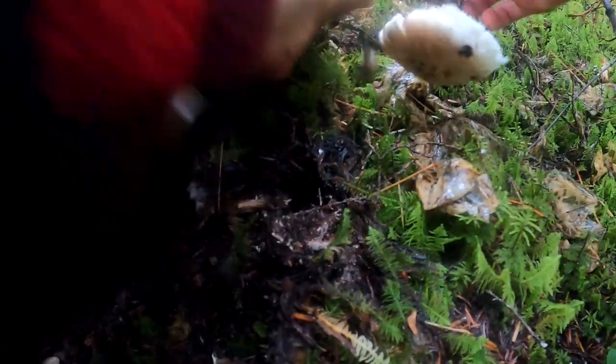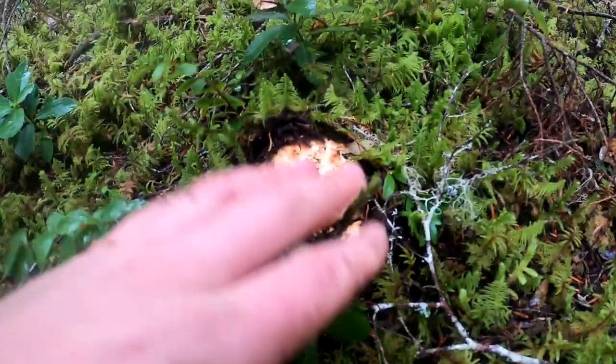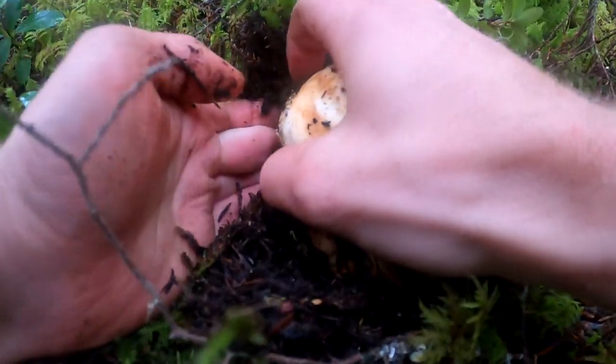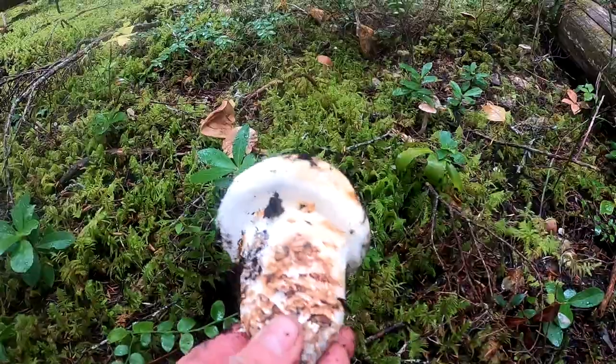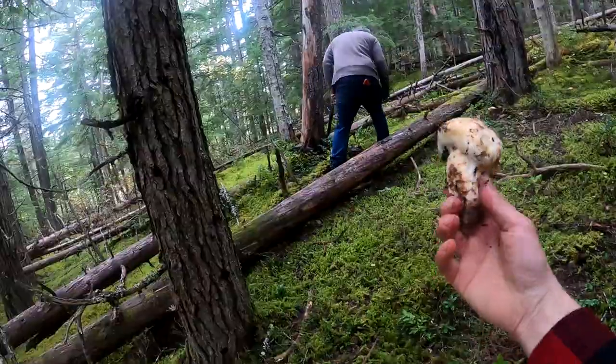No veil. It's also in good shape. There's 2 buttons here. Ooh, there we go. Looks like one over there. That's a beauty, eh? Poking out of the moss. They can grow in the exact spot every year, or sometimes within an inch of where they grew the year before. So you really get to know your beds, where every mushroom is on a good year.